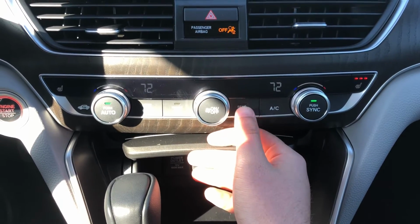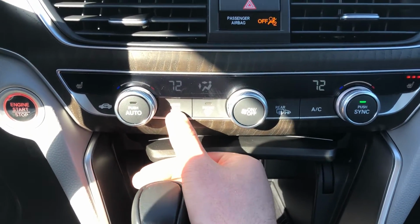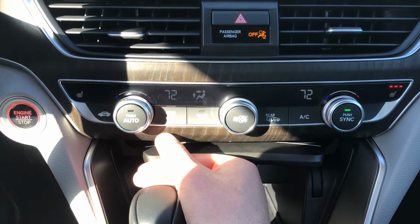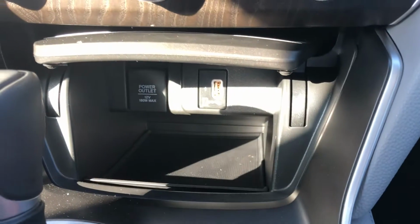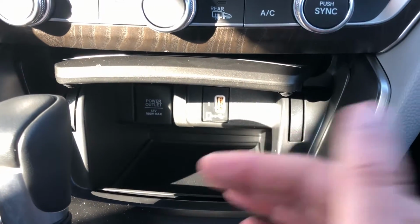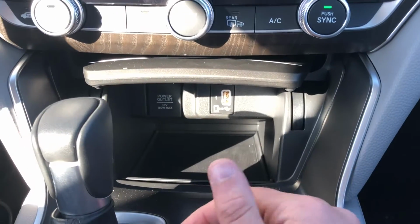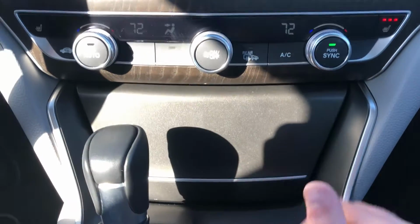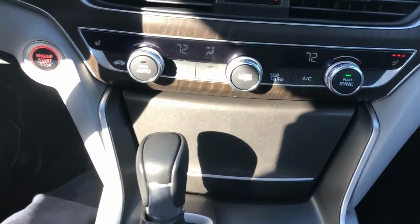You got your rear defroster with heated side mirrors, your front defroster, then your different modes with this button right here. So we look down here, once again you have a USB for your Apple CarPlay and Android Auto just for charging your devices, then a 12-volt plug-in, and then just a nice deep tray to put your phone or any other objects you may see fit. Lid closes right up, so it's out of sight, out of mind.